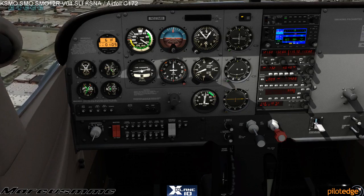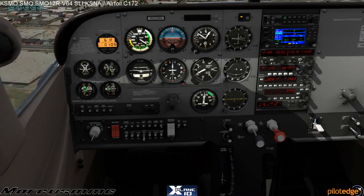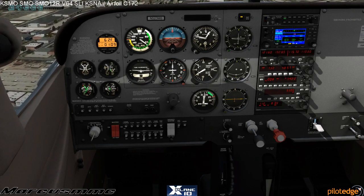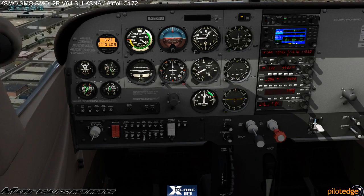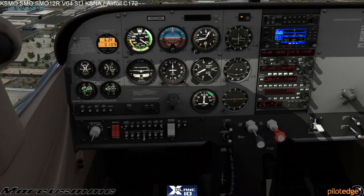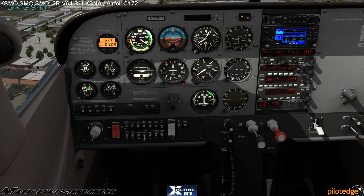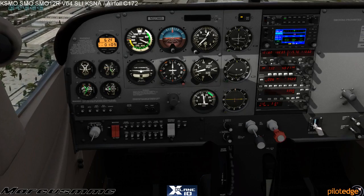Okay. Still doing good. Still doing good. Not dead yet. Up and about 500 to minimums. A little high. Power back a little. A notch of flaps. Notch down a bit.